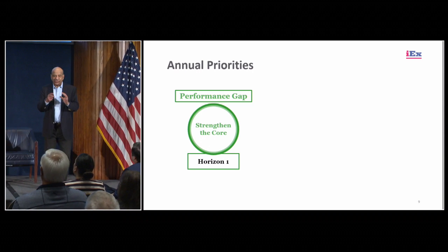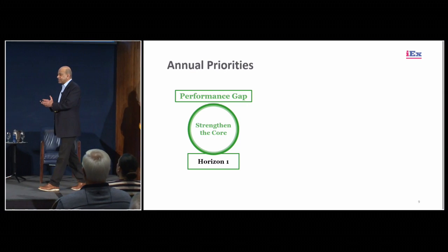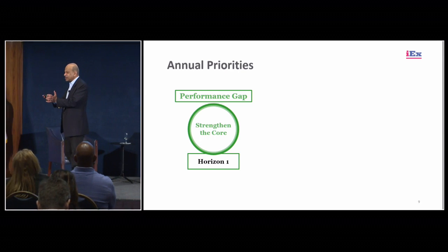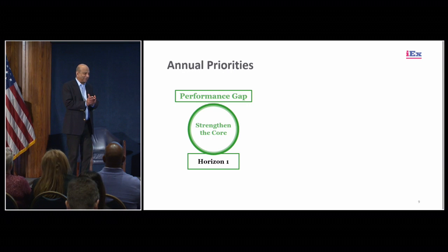You got to allocate resources to strengthen the core. My rule of thumb is anywhere from 50% up to 70% of the resources in the next 12 months should be to strengthen the core so that you can close the performance gap.